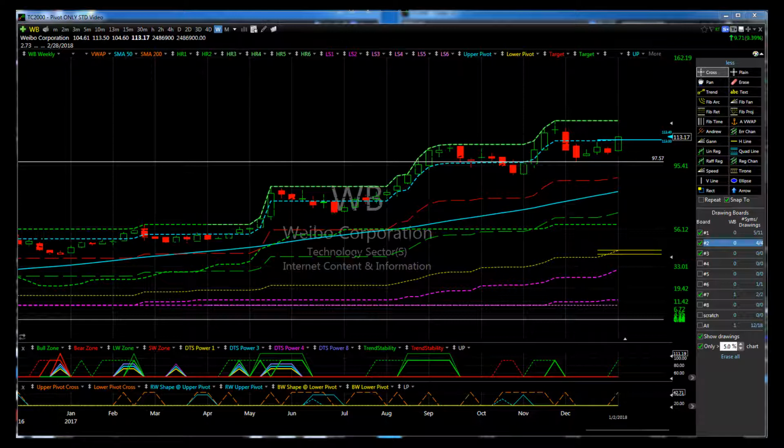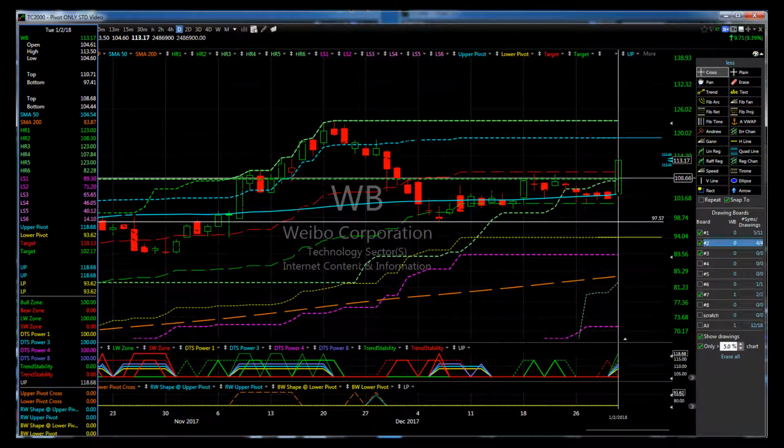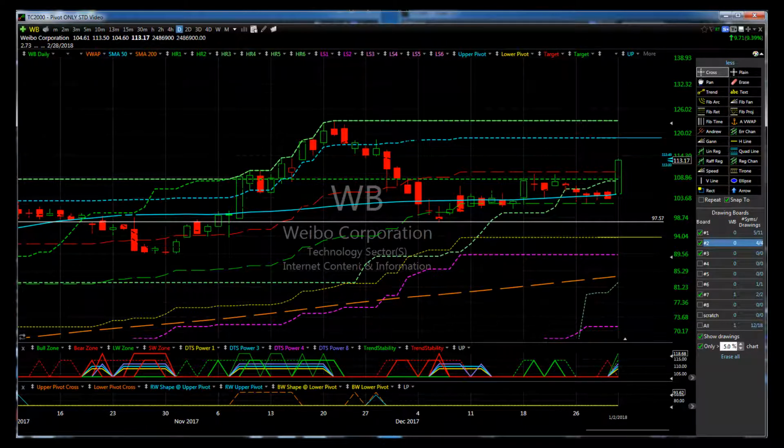WB, very nice. Weekly's coming back up here. Very, very nice daily candle today, up through this support resistance line. It's been rejecting over and over here. Again, that's why I have lines on the charts. And it broke out of that line at 108.66 area. And it hit the bull zone slightly above that. I really like the way this looks for tomorrow. I'm going to put that on my favorite list. It's not a normal stock I watch.